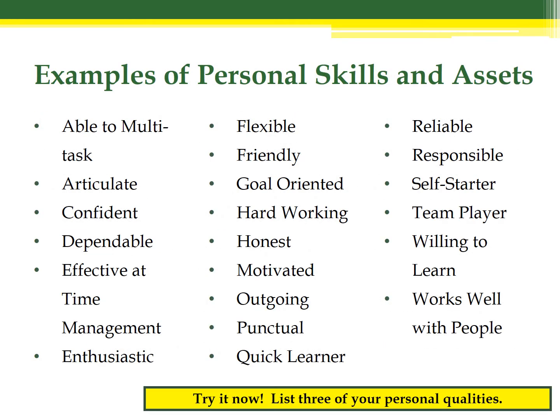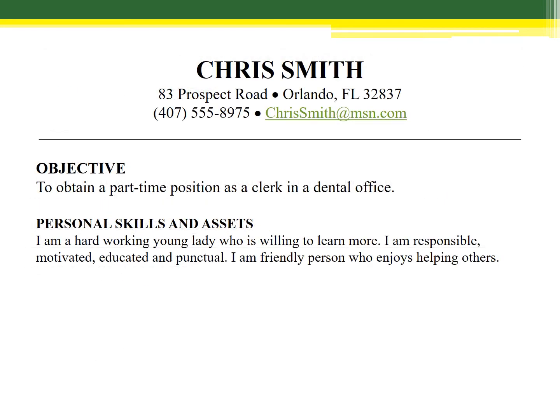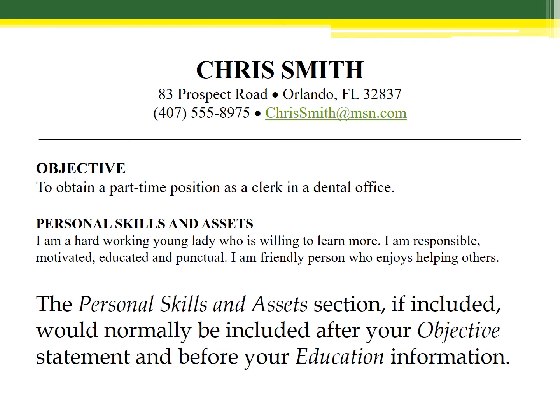Here are some examples of personal skills and assets that you could include on a resume. Here is an example of the personal skills and assets section on a resume. This is an example of the personal skills and assets section of a resume as shown on a resume. The personal skills and assets section, if included, would normally be included after your objective statement and before your education information.